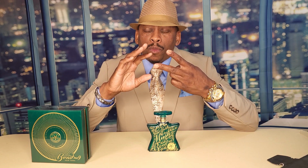The musk is not there in the opening. All you get is the black currant and the orange blossom lily. So you get a fruity accord with the tartness and the floral accord. But in the opening, it's almost not even like a floral, because when you say floral, you're thinking of like rose, something soft. But this isn't soft at all.